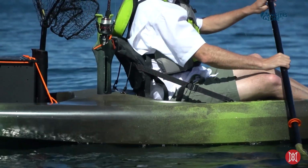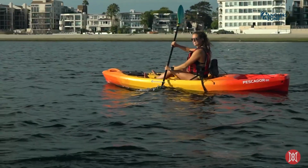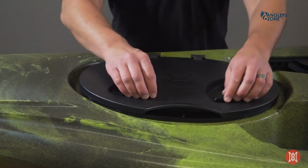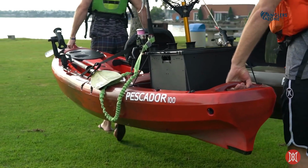Comfort is also a top priority with thick ventilated padding and an adjustable seat back that ensures support during long days on the water. The locking bow hatch and rear open tank well with bungee provide ample storage for all your essentials.